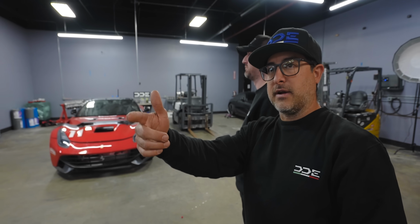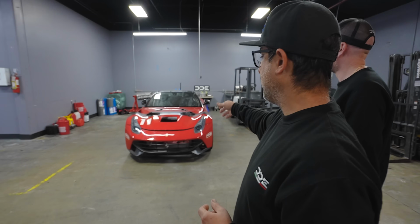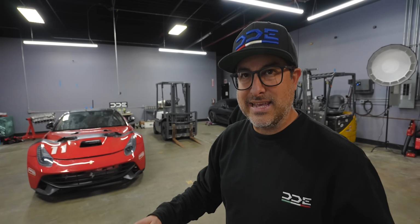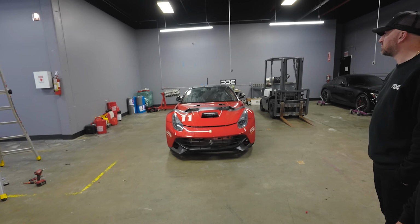And then on this side of the shop where we have all the racks, any body parts, any parts that we're taking off the car go onto those racks and we can label the racks. So we have everything organized. It's easy to find. We're not losing parts. It's just nice and clean. Organization, man. Yep.